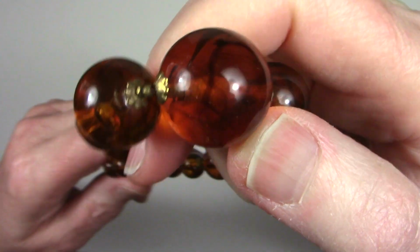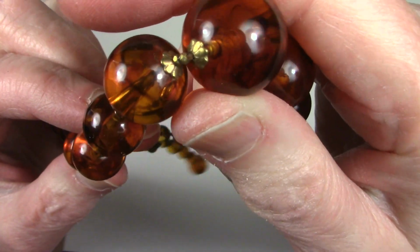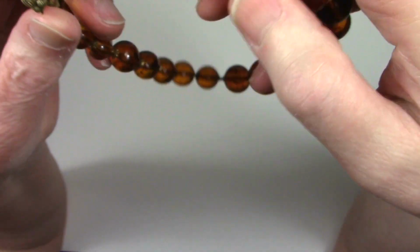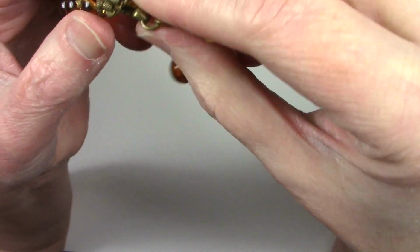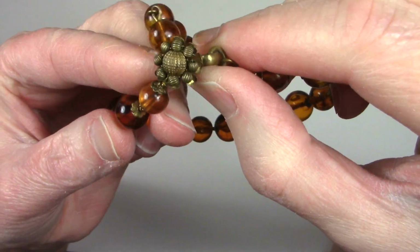We have some marbling in the beads. And then you can see the structure of the spacer beads. It's a graduating necklace, so the beads are going smaller to larger. And then we have, oh, it's signed. Okay, so I'll show you that next. This is a hook clasp.